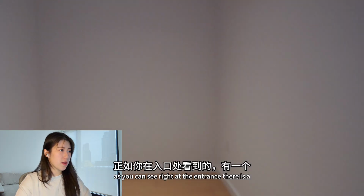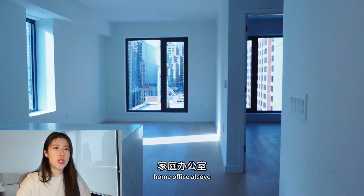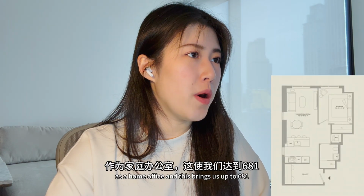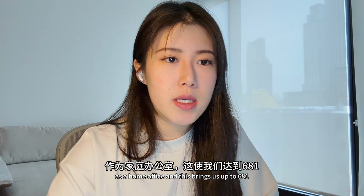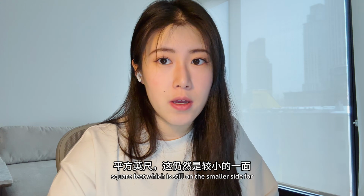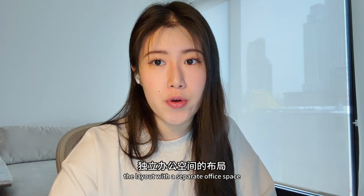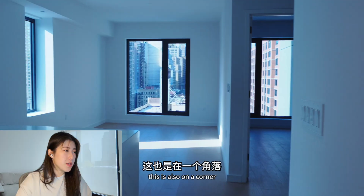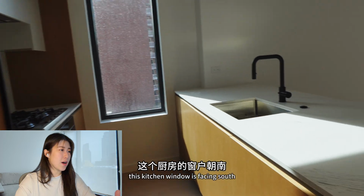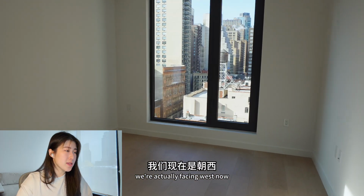As you can see right at the entrance, there is a home office alcove situation. It does not have a window, but it is there as a home office. And this brings us up to 681 square feet, which is still on the smaller side for a layout with a separate office space. This is also on a corner. This kitchen window is facing south. So we're on the other side of the building. We're actually facing west now.